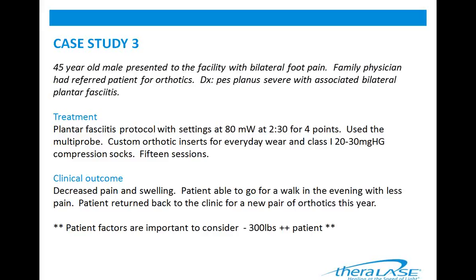The patient came back to our office this year for a referral for another pair of orthotics, and he also had a referral for compression socks.